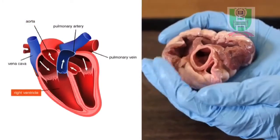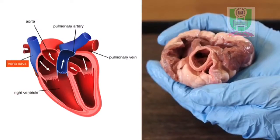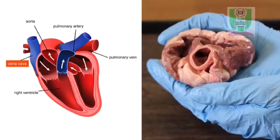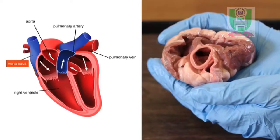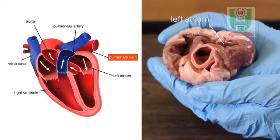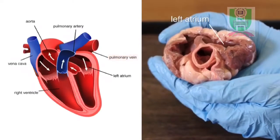Here you can see into the right ventricle. The vena cava has been removed. The vena cava is the biggest vein in the body. It brings blood back to the right atrium from the rest of the body. Its wall is thinner than the aorta as the blood moves at low pressure. The pulmonary vein has also been removed. This flows into the left atrium, bringing blood back to the heart from the lungs.